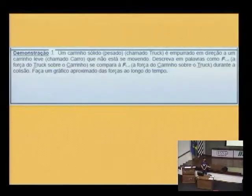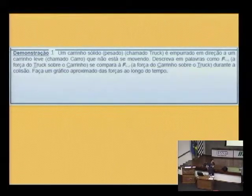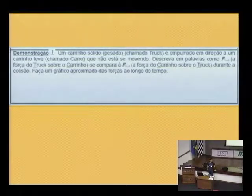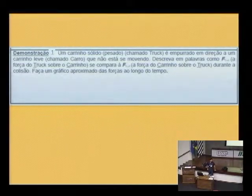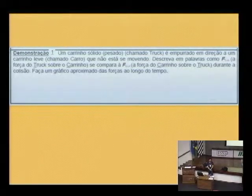So, let me ask a different question. You will have to translate. I have two carts, and they are identical, same mass. Both the same mass. And I collide them like this. What will your students predict if you ask them, compare the force of this one on that to the force of this one on that? What will they predict? Equal? Yes? How many agree? Okay.